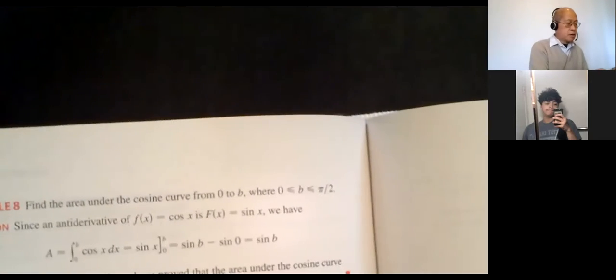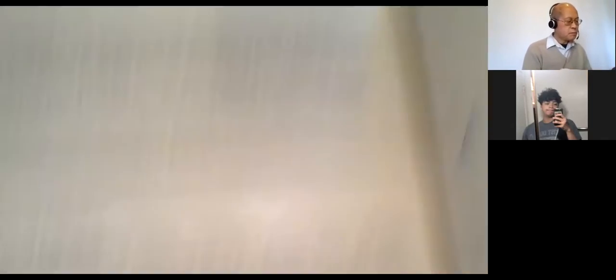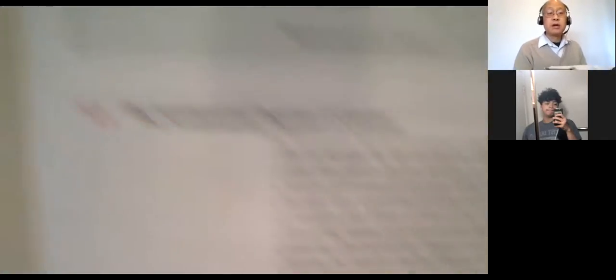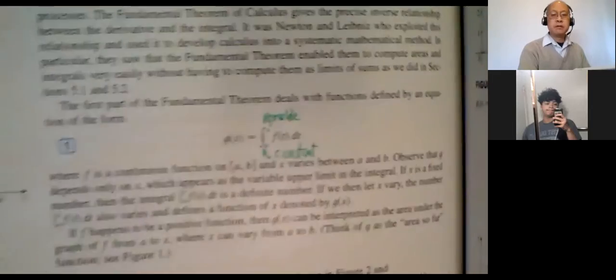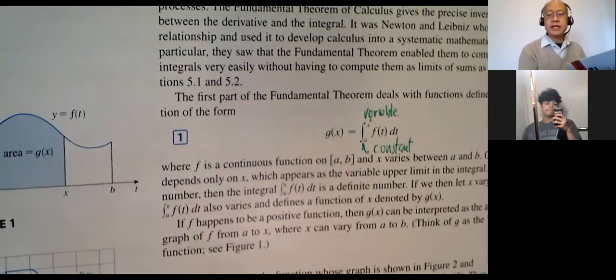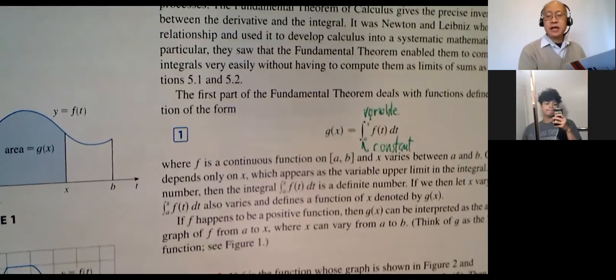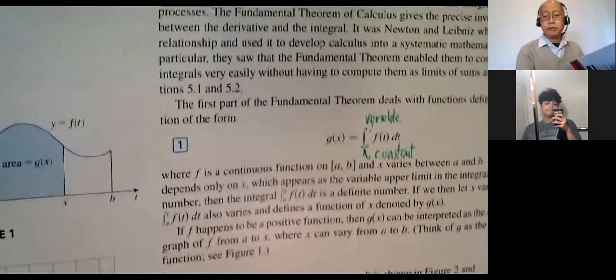Okay, so let's start 5.3. I introduced a very little of it last time. We have something called an area function, as it were. Okay, on page 392, topic is fundamental theorem of calculus. There's 2 forms of it. So we have sort of an area function. G of x is the integral from a to x of f of t dt. A is constant, x is variable. Okay, that's going to be important when we do that later.